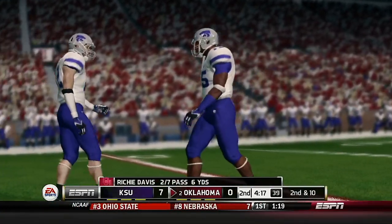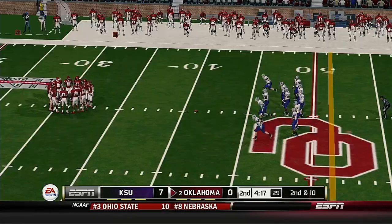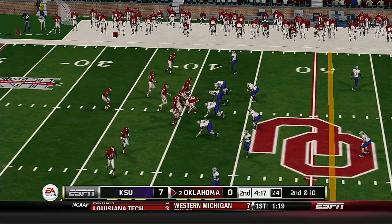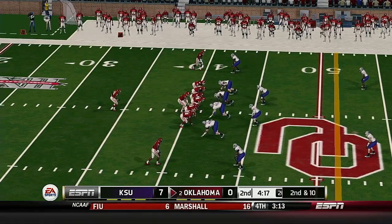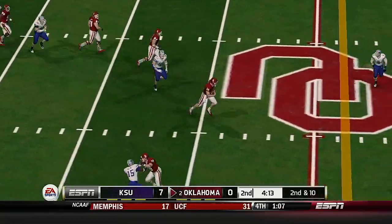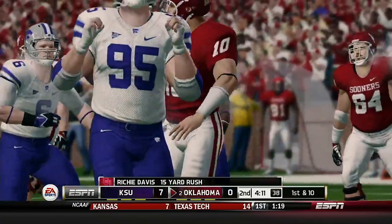Incomplete, trying to get it to his receiver. You know, sometimes the toughest throws to make for a quarterback is when he has a wide receiver wide open, and everybody in the stands is saying, throw it, and you aim the football instead of just getting back in rhythm, stepping, and throwing. And that time, he aimed the ball, and it was incomplete. Diving for extra yardage.